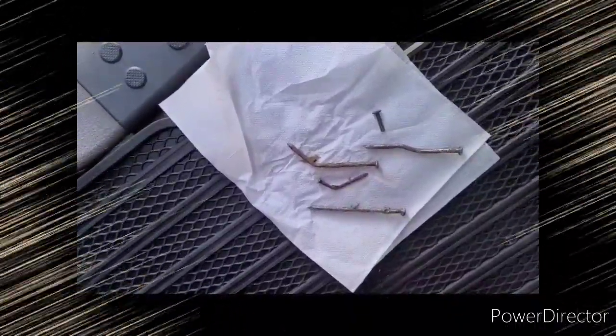I wanted to show you guys, this is what I picked up on one walk into the TA. Yesterday I picked up about the same. Stay tuned and I will show you where I got them from.